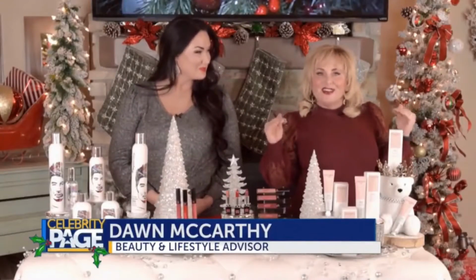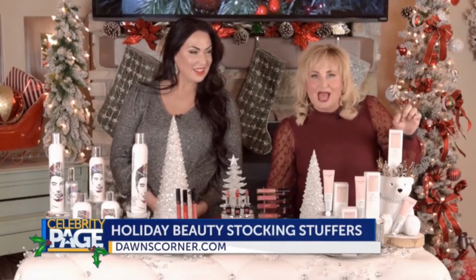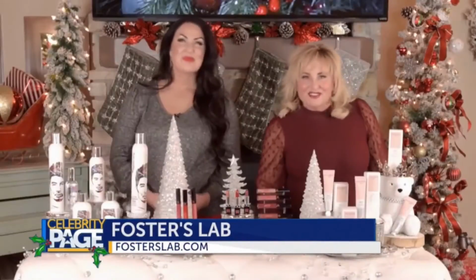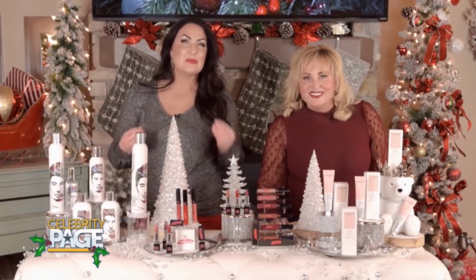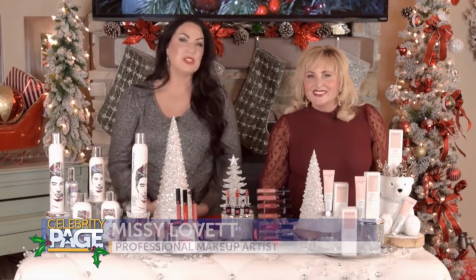The holiday countdown is on, and one of our favorite powerhouse serums is from Foster's Lab. It repairs, protects, and renews your skin, and is a celebrity fan favorite. Well, what's so great about this serum is that it's packed full of ingredients that you would normally spend hundreds of dollars on multiple serums, and this is also a go-to of mine when I'm on set doing makeup.